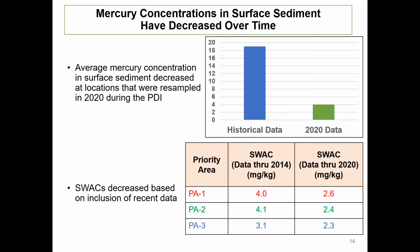And that decrease also is reflected in the revised surface weighted average concentration calculations. Including the data up through 2014, it ranged from 3.1 up to 4.1. Including the data through 2020, those SWACs, as you saw previously, were 2.3 to 2.6. Next slide, Mike.